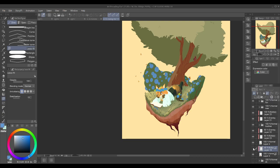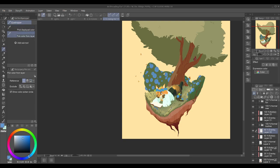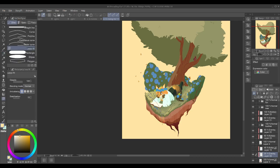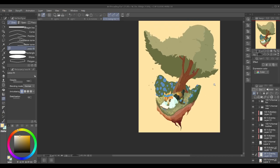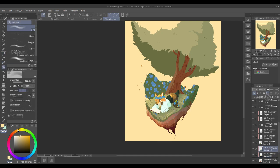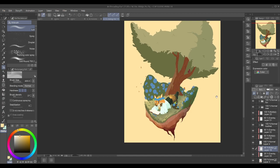Maybe what it needs isn't a shadow, but a light. We'll try that. Yeah, I think that's what it needed, was light instead of shadow. You could maybe use a little bit of shadow, but maybe just not quite so much. Yeah, I like that.